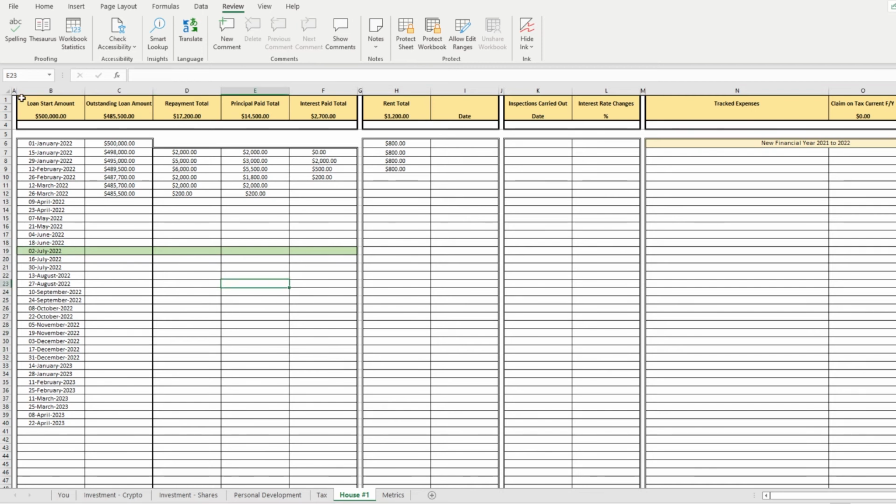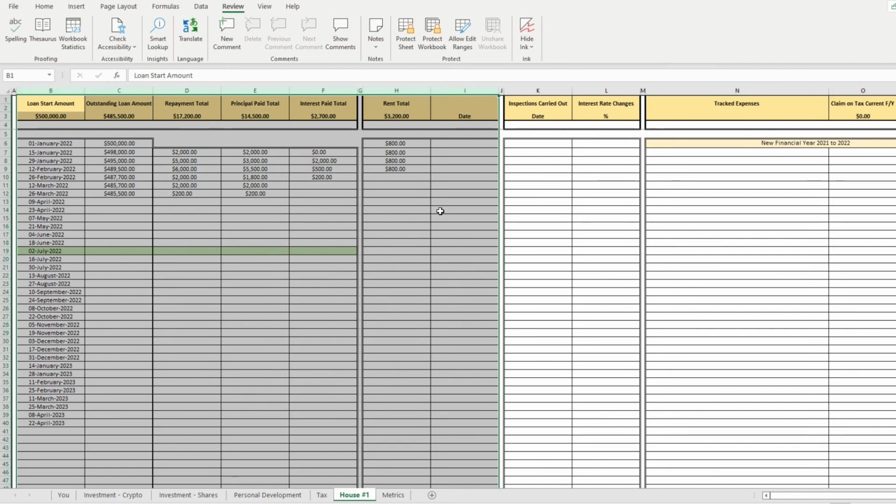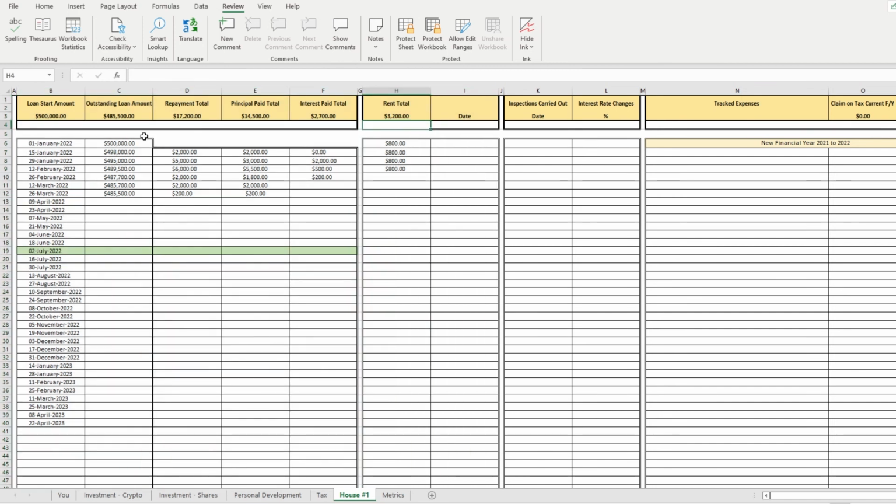So that's just a bit of a nice and easy way to keep track of your rent income, your repayments to your loan, and it shows over a long period of time. I've been doing it for about 3 years. Watching the number reduce significantly, it feels really great.